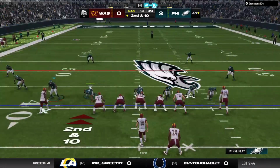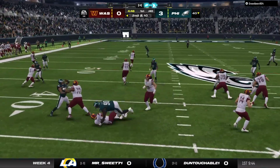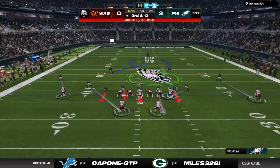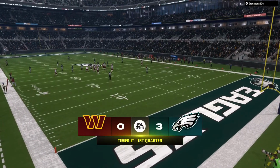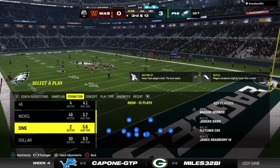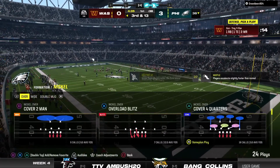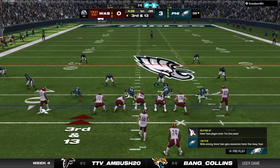So after the incompletion on first, now 2nd and 10. They'll run for the first time with Antonio Gibson. And a lot of talent on this Eagle defense, and you've seen it on these last 2 plays, both losses. And now maybe they want some extra time to talk about this 3rd and long play as we'll get a timeout. They'll have 2 remaining as we step aside here in this first quarter.